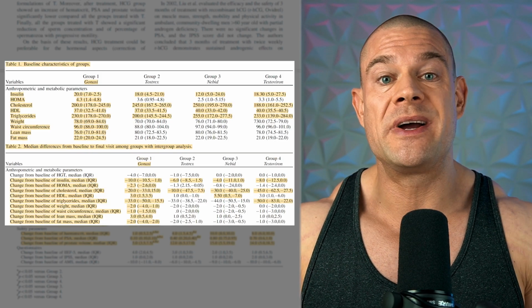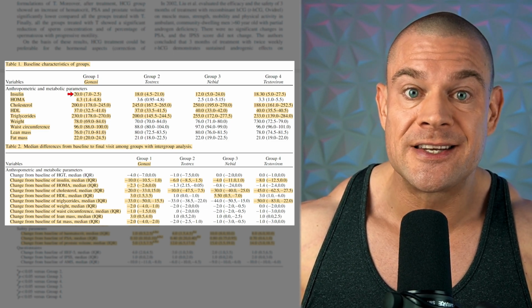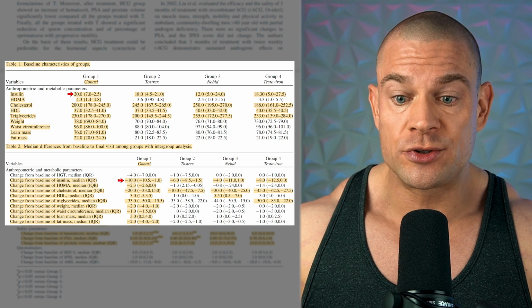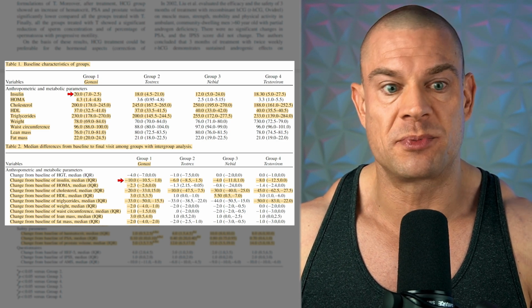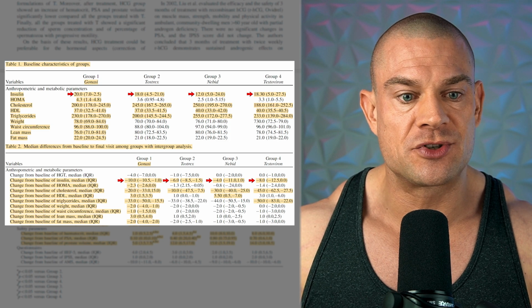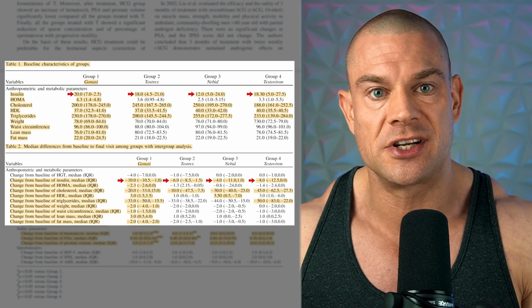Moving over to the anthropometric and metabolic parameters, you see that fasting insulin levels were the highest in the HCG group at 20 milliIUs per liter, and they also dropped the most by 10 milliIUs per liter after 6 months of treatment. But basically, after 6 months of treatment, all fasting insulin levels were very comparable, so I would say that that's a non-significant result.